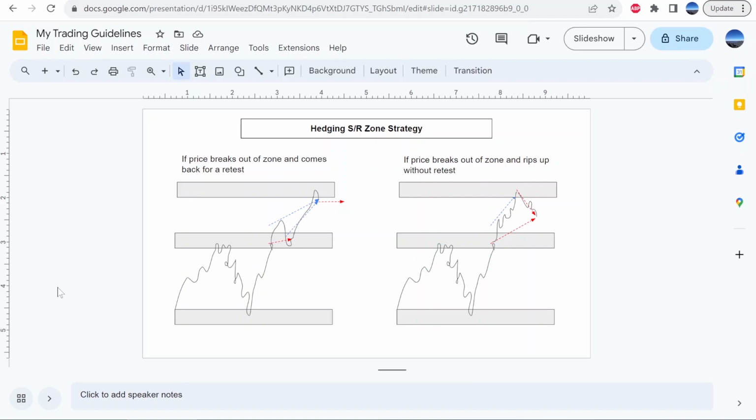But before we get to the results, I'll just quickly show you what the idea behind each strategy is and give you an example so you have a better understanding of it, and then we'll get to the result part. So the first strategy I tested in July was a hedging support and resistance zone strategy.